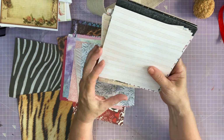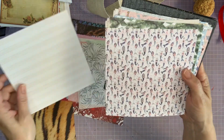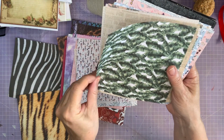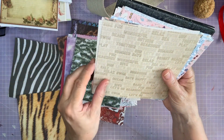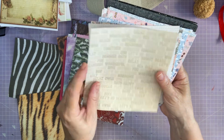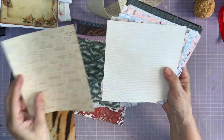It's almost like ticking in one sense. Perhaps not. I'm not sure what that looks like. It reminds me of something. And then we've got some mermaids, some green palm leaves. Let's go seashore, happy, bright beach, relax, swim. Oh, that's happy, isn't it? Very summery. Great for a holiday. I might put that in my journal as well.